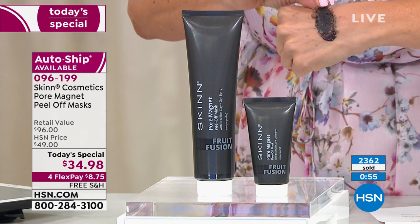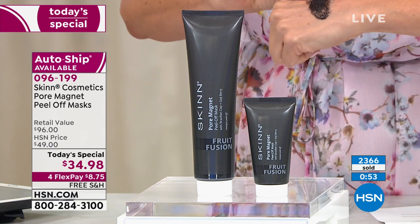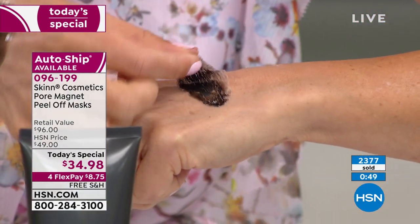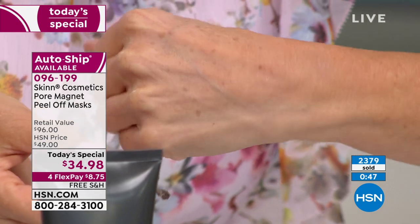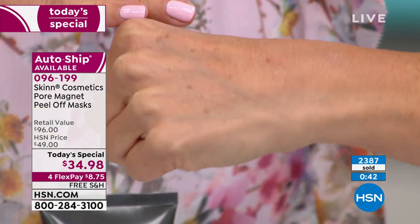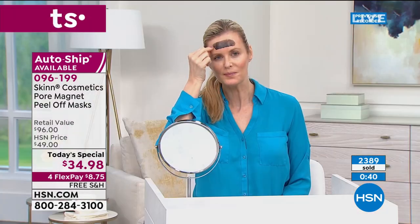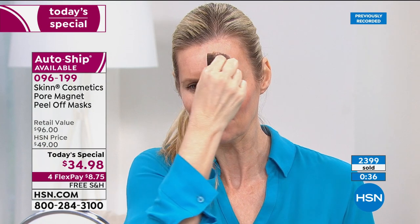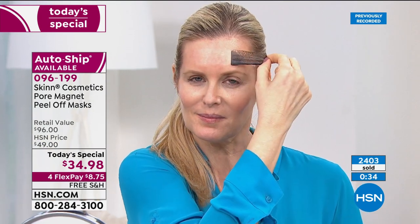I've got this one, which I put on just about 15 minutes ago. And you'll start to see it start to dry around the edges. And then you know it's ready. It's ready to roll. You just pull it off. And then you will notice that your skin is smooth. It is clean. It is bright. It's refreshed. It's also going to be smoother, so hydrated. It's absorbing excess oil in the skin. So your skin is almost more matte the way it absorbs the excess oil.